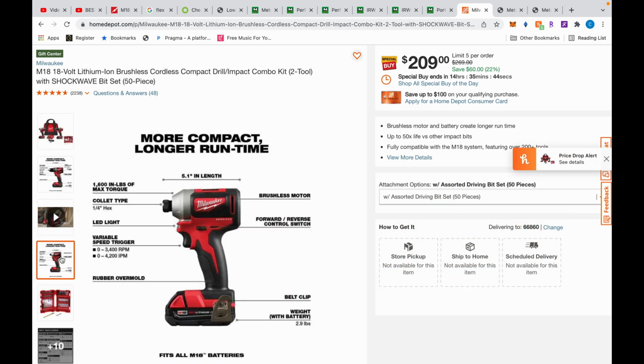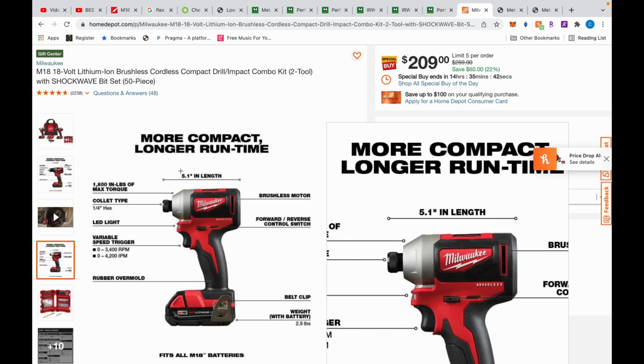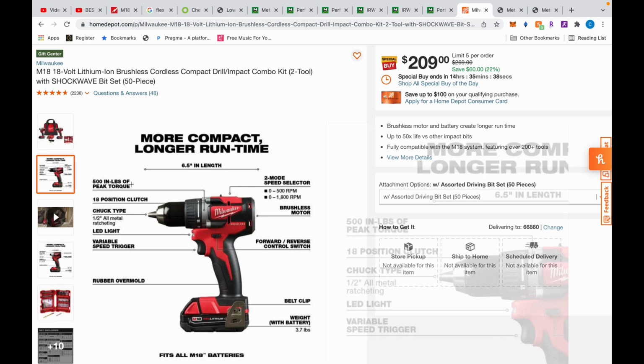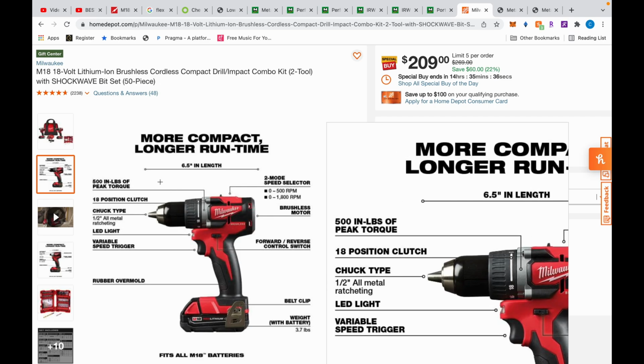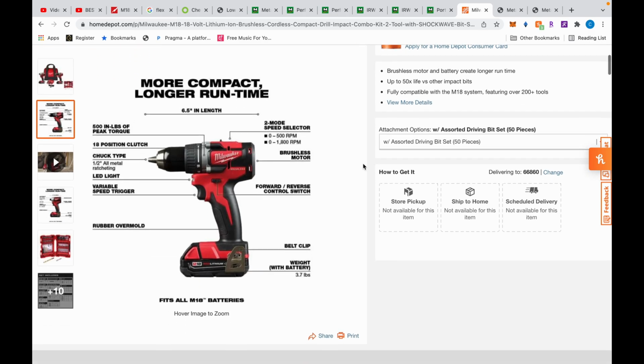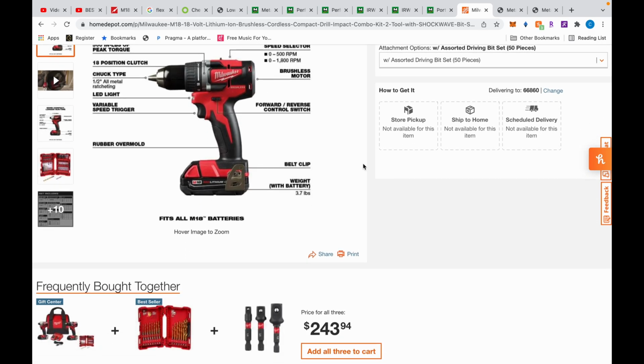That's in the way. 1600 inch-pounds of torque. That's not terrible. 500 inch-pounds of peak torque. It's not a bad drill. It's not a fantastic one, but it's not a bad one.